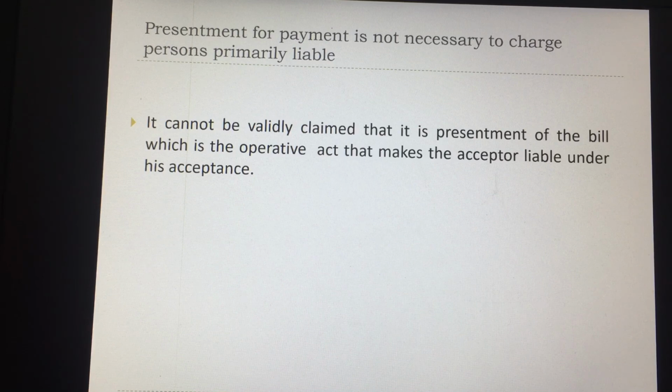When you present the instrument, you show it to the person who's supposed to be liable. However, just because you presented it or shown it to the drawee does not necessarily mean that he is immediately liable to it. Again, he must accept it first. The drawee must accept it first for the drawee to become the acceptor.